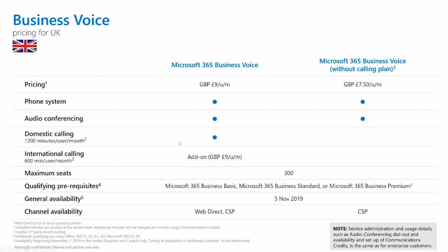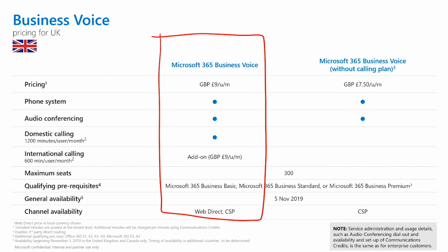Okay, so in terms of pricing for Business Voice, there are 2 different options. The first one is M365 Business Voice. This is the all-up Microsoft solution where Microsoft provide everything. It's £9 per user per month on top of your current license. As long as you've got one of these licenses, you're eligible. That £9 will give you your phone system, your audio conferencing services, and 1,200 minutes per user per month.